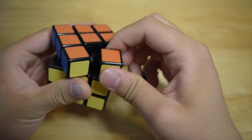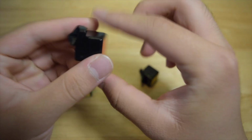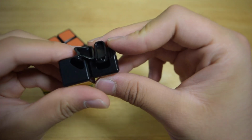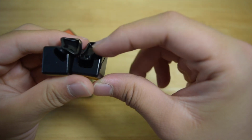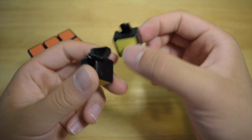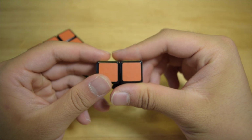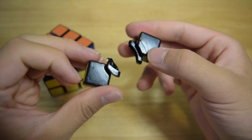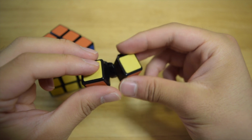Now if we look at the internals of the standard Rubik's Cube, you can see that everything is very square and thus a lot of catching will occur because of the sharp corners. Also, it's very flat and thus more friction, and overall the quality of the plastic is much worse. The feet design is much more simplified, and so it cannot corner cut or be as fast.